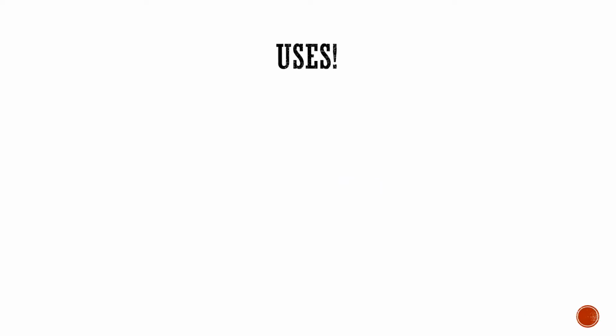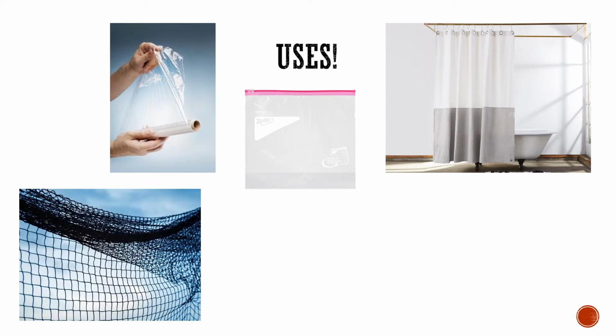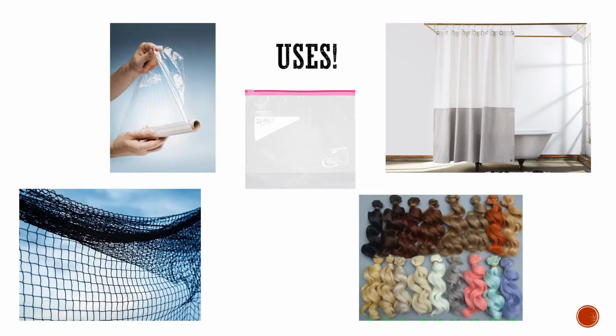Now, let's talk about uses. This plastic is useful in plastic wrap or Saran wrap, Ziploc bags, shower curtains, fish nets, doll hair, and a bunch of other things like gardening furniture. And you might be wondering, okay, cool. What about it? We'll get to that.